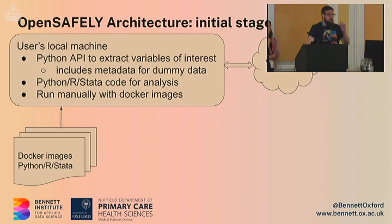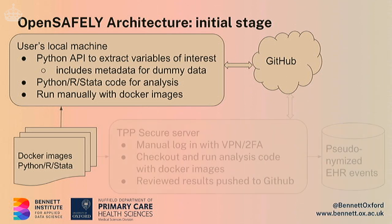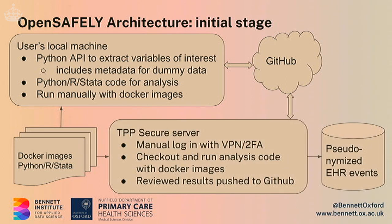All this is pushed and collaborated and reviewed and shared up to GitHub. We have an open safety organization where all this work takes place. And then initially, in that initial rush to get things set up, TPP provided an environment for us to execute within their infrastructure. And users would manually log in over a VPN with two-factor authentication.